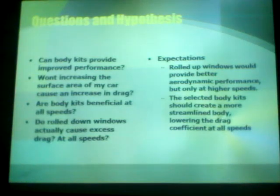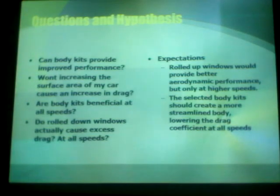And the questions we had for ourselves, can these body kits provide any improved performances? Won't increasing the surface area of the car cause an increase in drag? Are the body kits beneficial at all speeds? Do roll-down windows actually cause excess drag? And do they at all speeds?